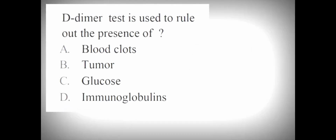D-dimer test is used to rule out the presence of A. Blood clots, B. Tumor, C. Glucose, D. Immunoglobulins. And the correct answer is A. Blood clots.